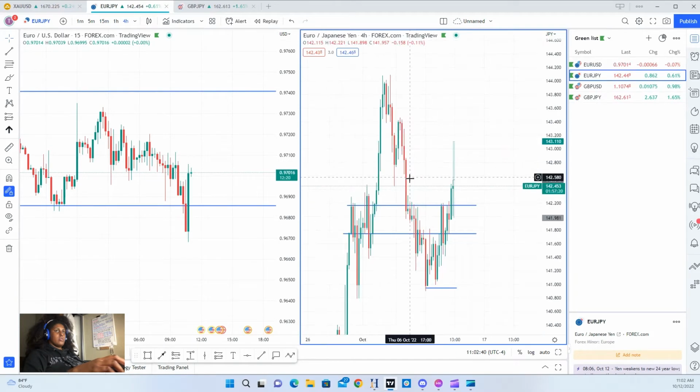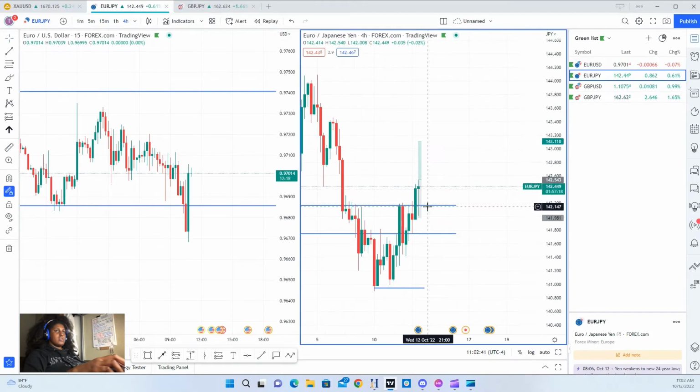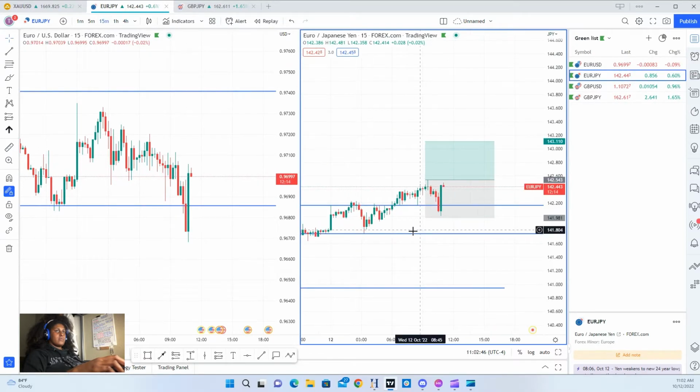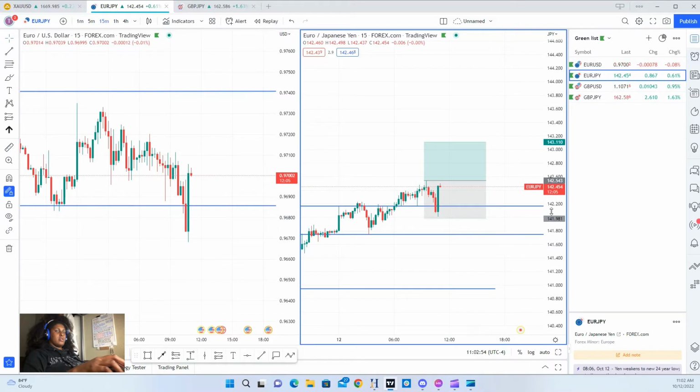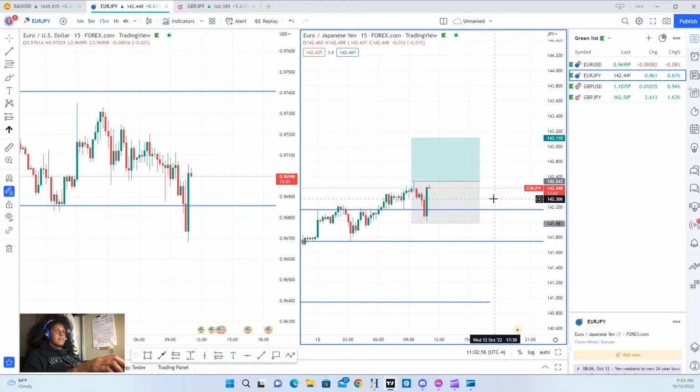The 4-hour level was broken. It retested it, and now I'm going for a buy. See, we saw that big push to the downside, retested it, and we had an immediate rejection. And now we're just waiting.